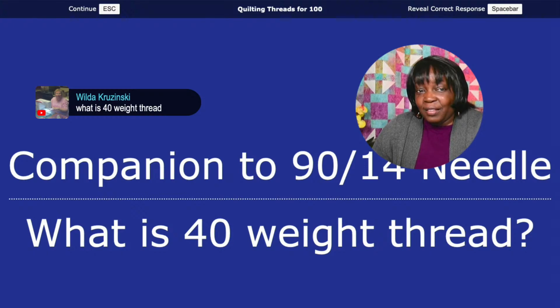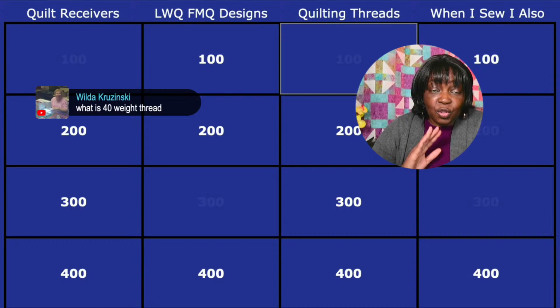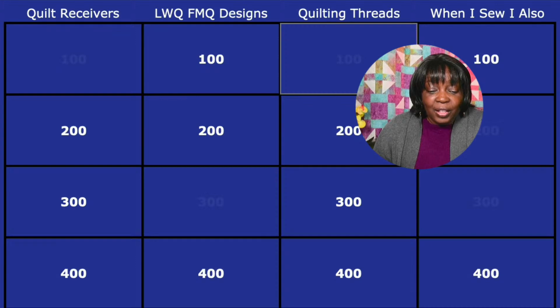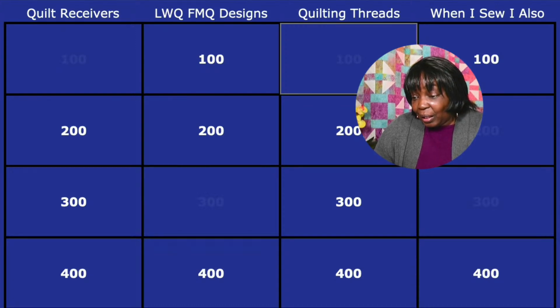All right. I think that is it for tonight, you think? Should we do one more or go straight to the cathedral window quilt? What are your thoughts? I think you might be ready for the cathedral window quilt. Give me a yes or a thumbs up or a smiley face. Let me know. One more thread, Copper says. All right. Should I do quilting thread for 500? We never seem to get to those 500 points. I'm going to pick one this time. All right. Here we go.